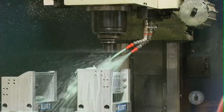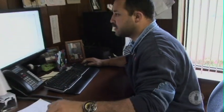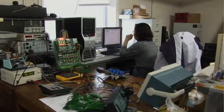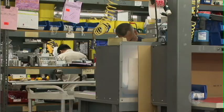We make all of our own products here. All of our products are designed by our in-house engineers. The software for the electronics is written by programmers in our engineering department. And we purchase parts from suppliers, things we can't make ourselves, but the majority of the stuff is built, assembled, tested in this facility.